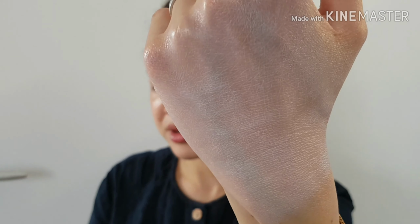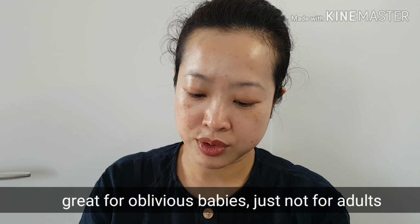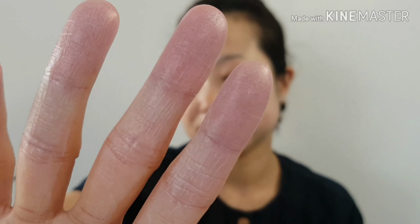And it's very, how do I say that? It's very moisturizing on the skin. So I think it's really great. And it's actually not that sticky, ironically. And look at my fingers. The sensation is just so horrible. I mean, in terms of the application, once it's on the skin, it feels quite nice. It feels like a moisturizer.